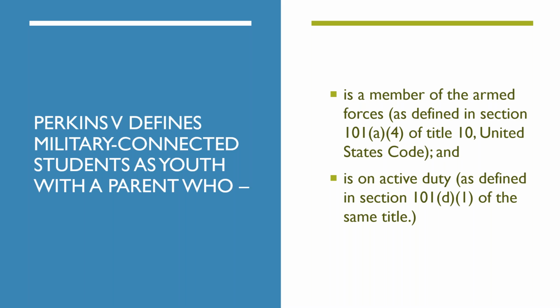When we're looking at the term armed forces or active duty, we're looking at the definition that is found within the United States Code, specifically section 101. One of the caveats here is that when you look at the term armed forces, for whatever reason, it does not include the National Guard. And active duty also does not include the National Guard.